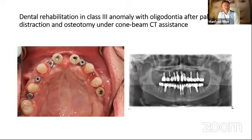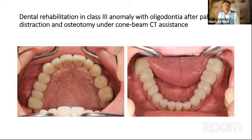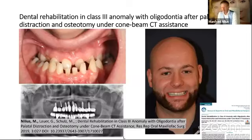And finally, you have a final restoration, implantation and a full mouth rehabilitation. You can get these things when you put the patients on the chrono track. It's published with my colleagues at university.